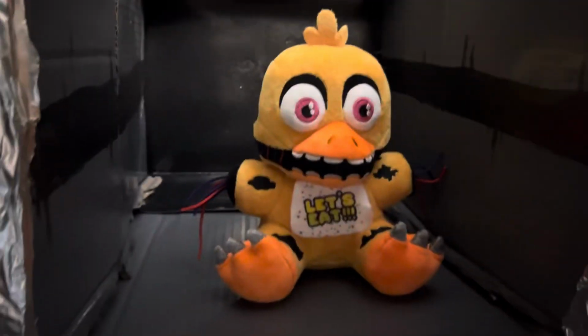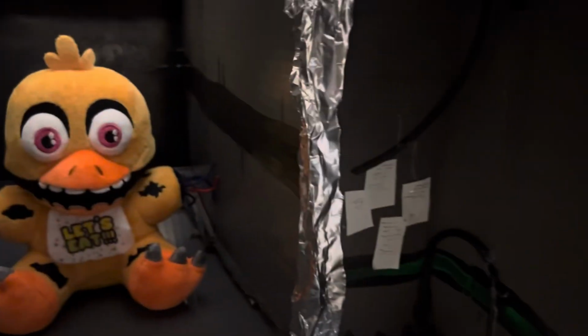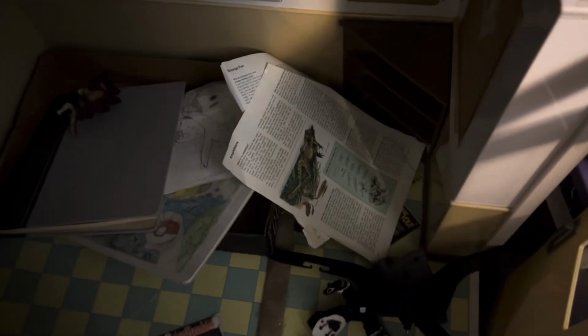There's also a few decorations, a bunch of papers that don't really mean anything. I got wires hanging. Yeah, I spent a little bit of time on this. Also back here is Mario's detective office, which is literally just this school dollhouse playset.